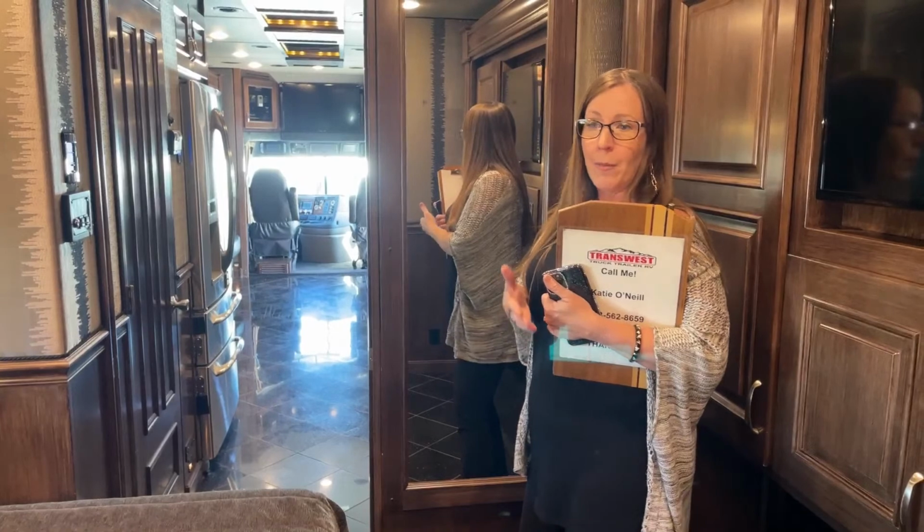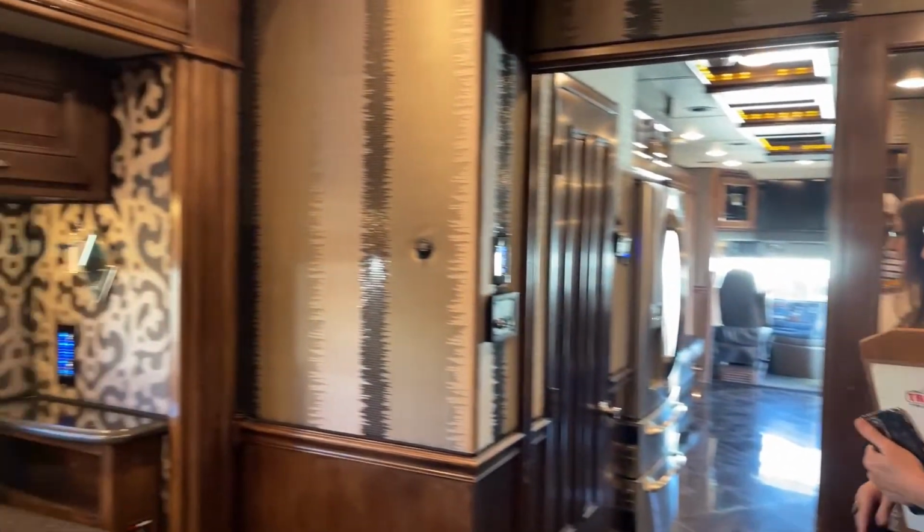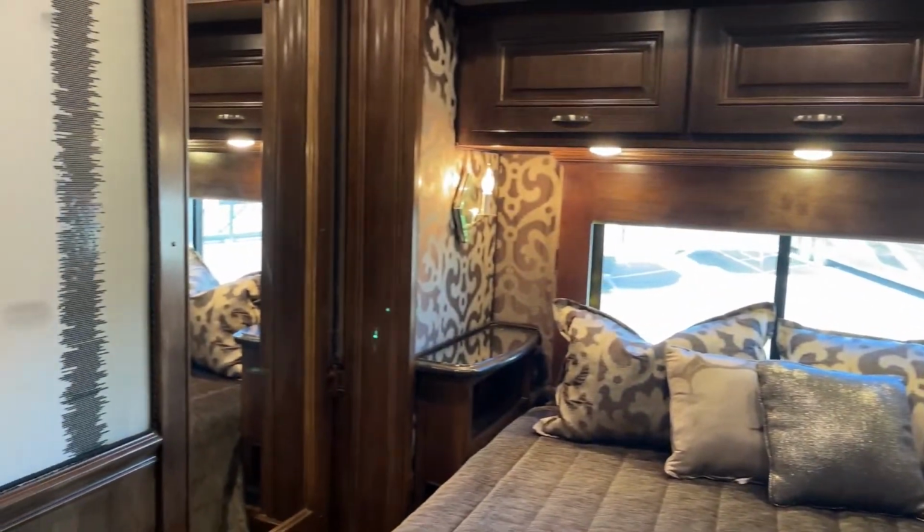Great ability to see what you're doing. And then there's another one over here on the left-hand side of the bedroom. And what's nice about that is it just kind of opens up the room a little bit. It gives you a little bit like larger feel.